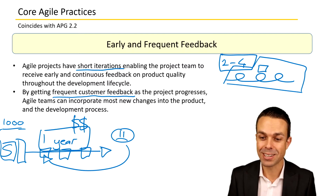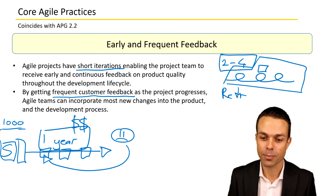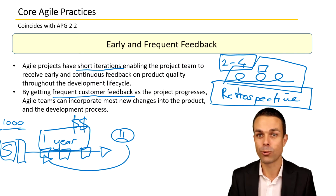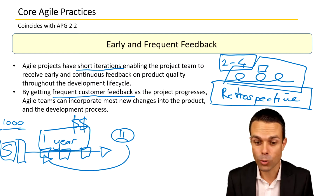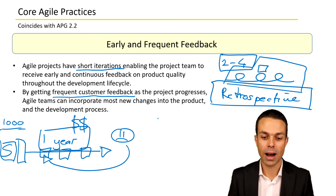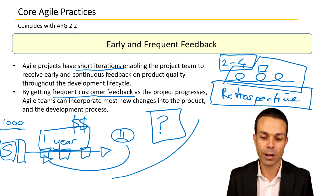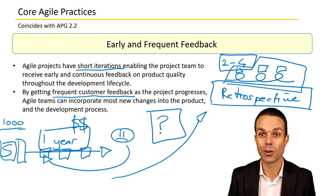Because at the end of these iterations, we'll usually have something called a retrospective. We'll go into this in more detail, and it is exactly what it sounds like. We're retrospectively looking at what we did, what went well, what didn't go well, what we learned, and what still puzzles us. And by asking those questions of the process and the way that we're working, we can improve our way of working continuously at the end of each iteration as well, not just the product.